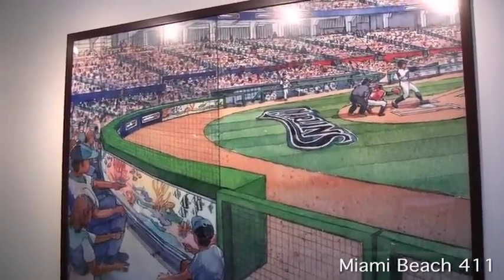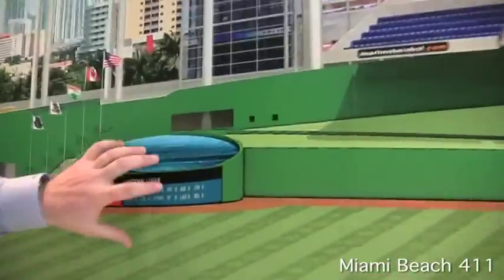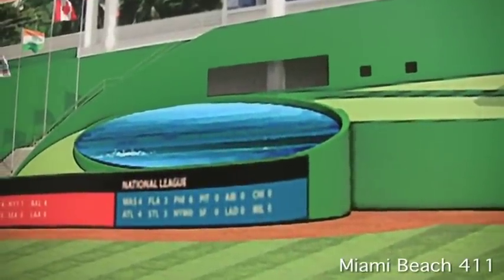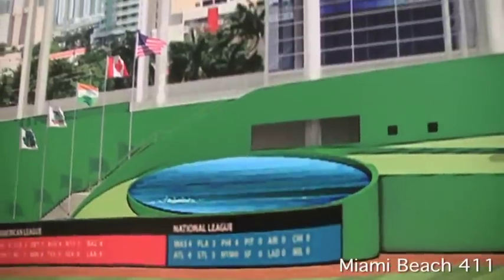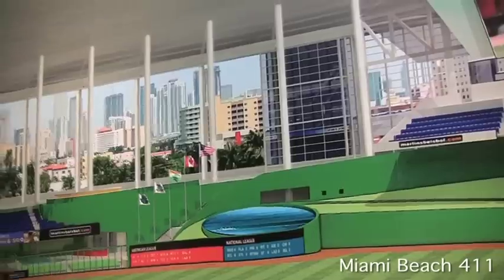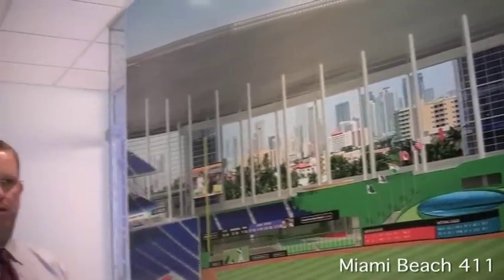Outside of that, one of the other signature pieces in the ballpark is our home run feature here in center field. Still yet to be unveiled to the public, but the best way I can describe it is when the Marlins hit a home run or there's a Marlins victory, we have about a 60-foot high arch with mechanical Marlins and birds that will come up, and a very bright and vibrant light and water show element.